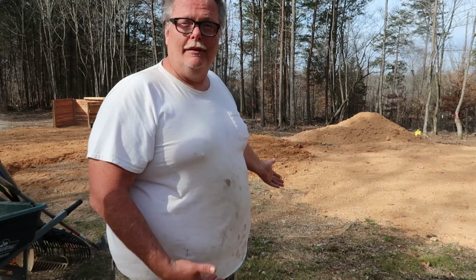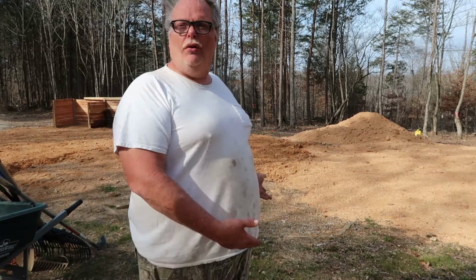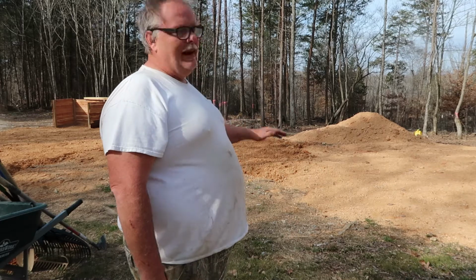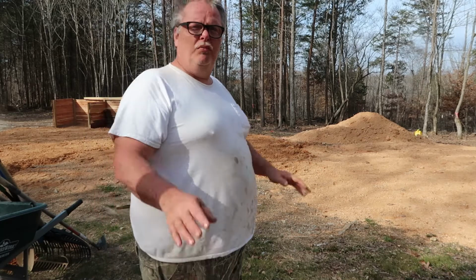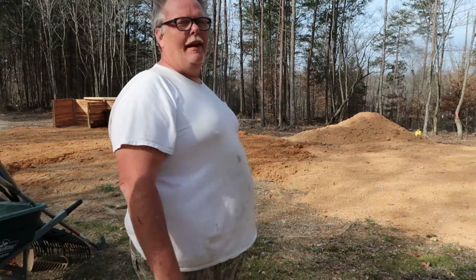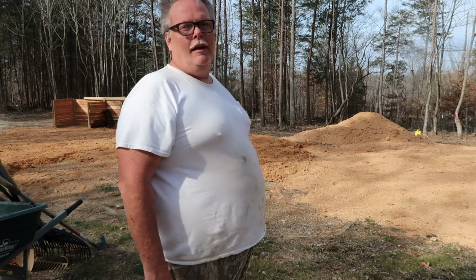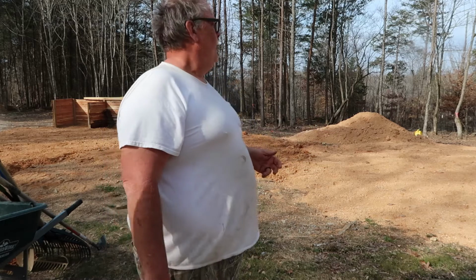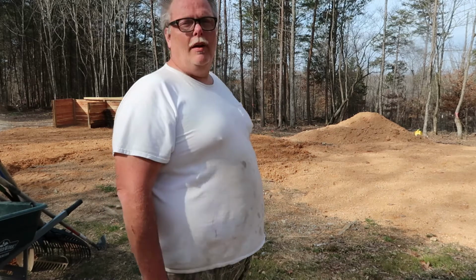This is the garden area. This is our new garden area. This is what we have to go through for our garden area. Because you don't want it all sloped downhill, the water's just going to rush into your garden. I don't want that. I want to get it nice and even, with a small grade, of course. But yeah, there's just way too much.